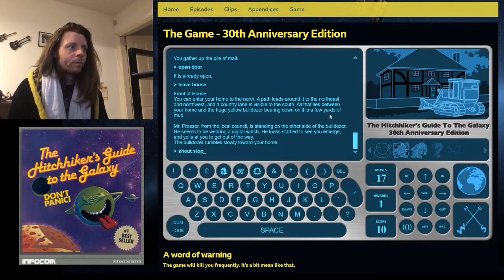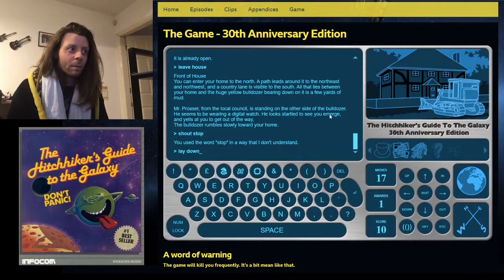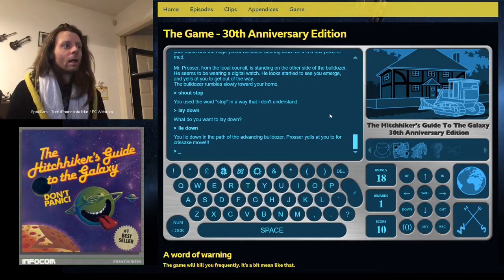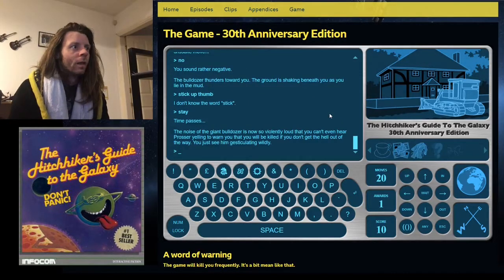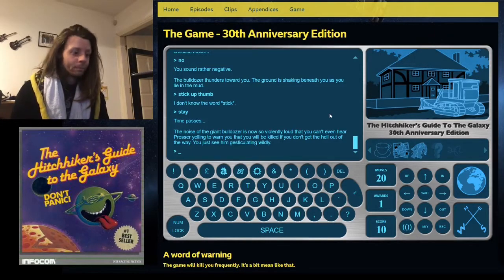Shout stop. Oh. Lie down. Because that's what he does in the book, isn't it? What do you want to lie down? Oh. You lie down in the path of the bulldozer. Prosser yells at you, for Christ's sake, move. No. Stay. The noise of the giant bulldozer is now so violently loud that you can't hear Prosser yelling to warn you that you will be killed if you don't get out of the way. You see him gesticulating wildly. I thought we'd just stay there, because then he won't actually run us over, will he? Stay.